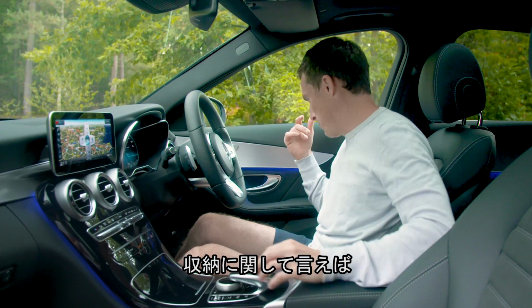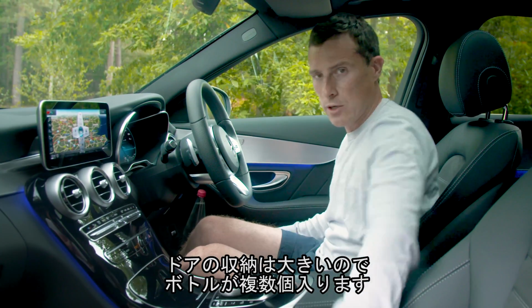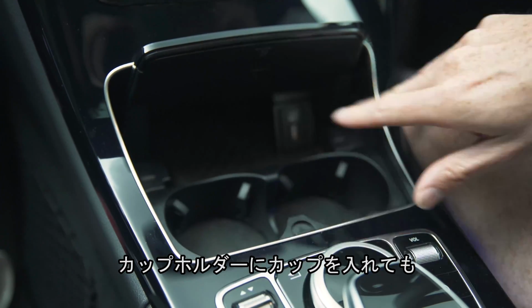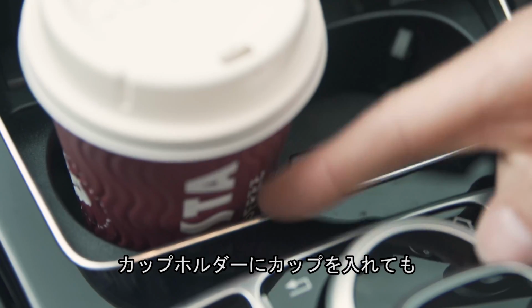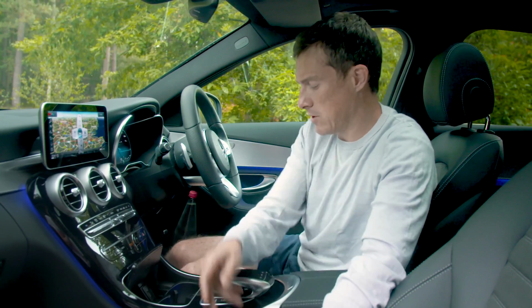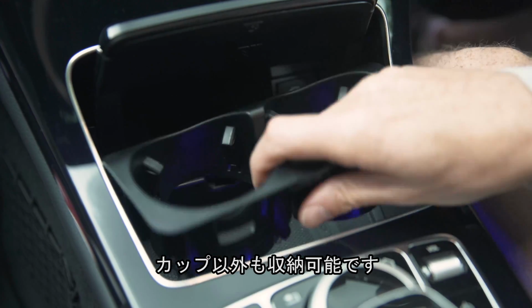I'm going to continue with the cubby spaces. So the door bins, they are large and they are long, so you can put various bottles in there and lie them down if you so wish. And here there are some cup holders, which, yeah, fine for your coffee. All right for the smaller cups as well, they won't knock the top off. They do rattle about a bit though, because it's a bit loose, but look, you can do this. If you want to use that area for something else, you can remove the cup holders.